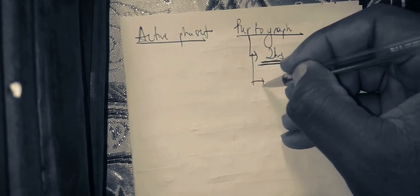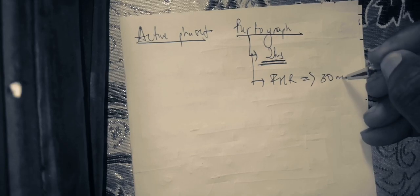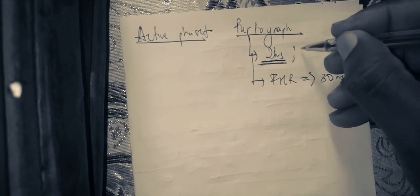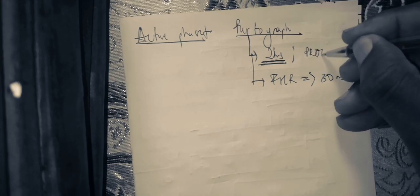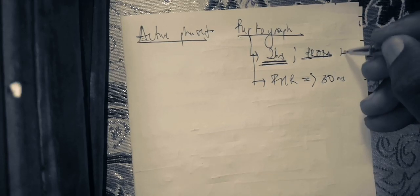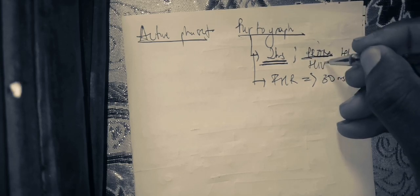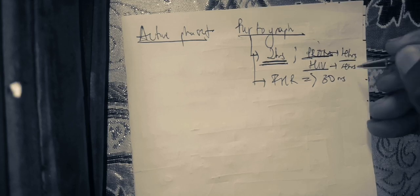You measure the fetal heart rate after every 30 minutes. Is it clear? Now, provided the patient has a high infectious risk, like in the case of premature rupture of membranes, you only monitor her after every 4 hours. Or if she has a high infectious risk, like a patient with HIV, you also monitor her after 4 hours. Is it clear?